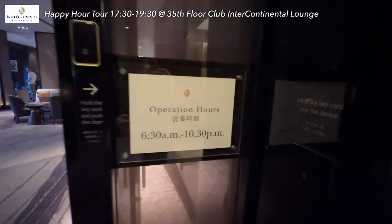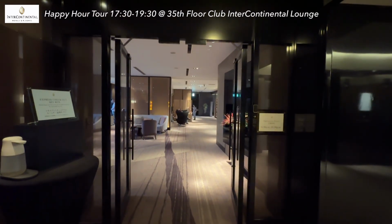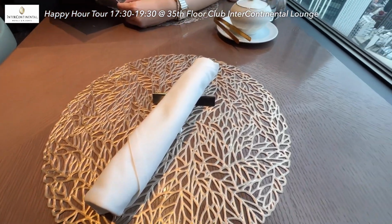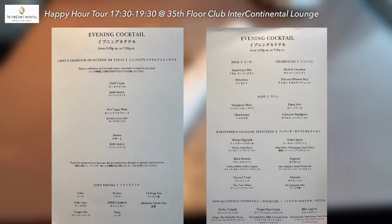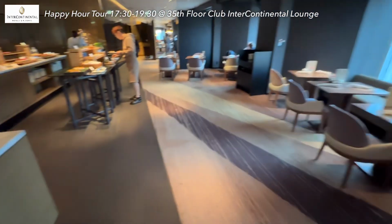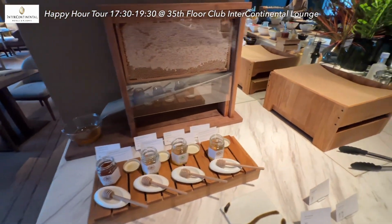Right after we settled everything, it's happy hour time. Let's head to the lounge. We've been assigned to a window seat and enjoy the amazing Tokyo skyline. Feel free to stop at the evening menu. There's a buffet with cold items, and you can also order hot tapas from the staff.